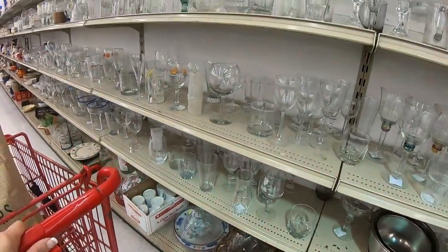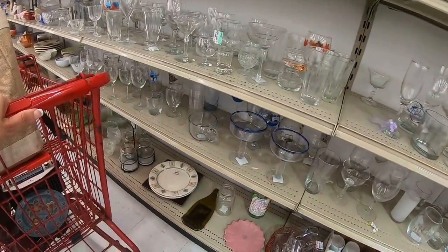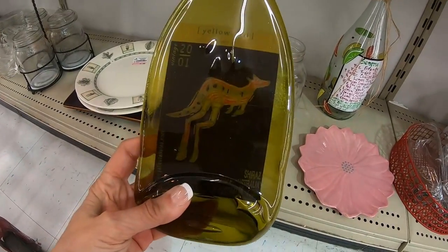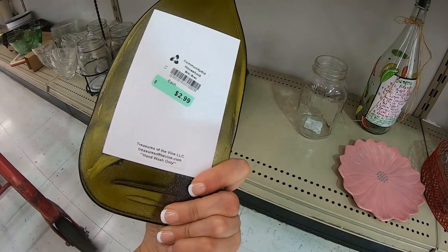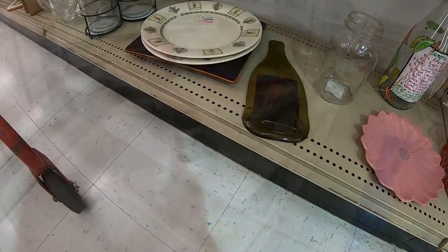I think glass has been the hardest thing for me to learn because so much of it is unmarked. So, you know, I can tell the difference between blown glass or pressed glass or cut glass, but that's about it. Okay, so here we're finding a Yellow Tail bottle of wine that has been turned into probably a spoon rest or a trivet. I could have looked that up, but I don't think it would have brought much.